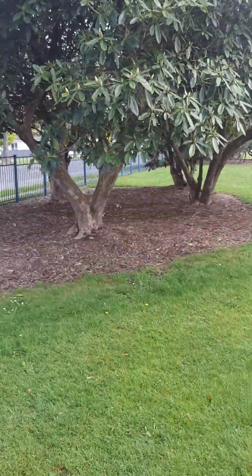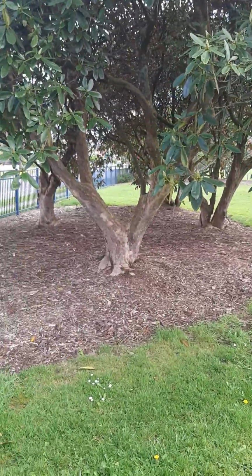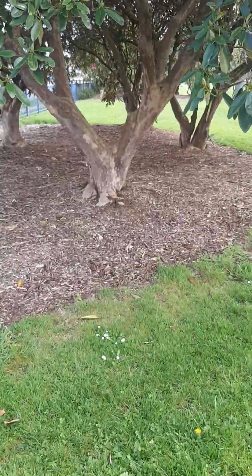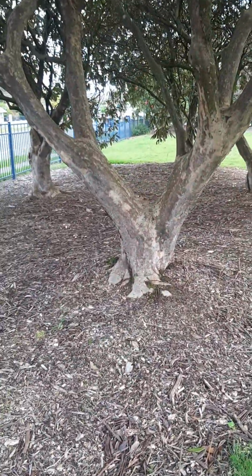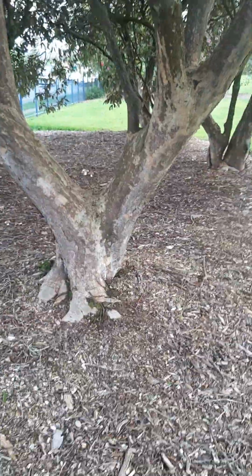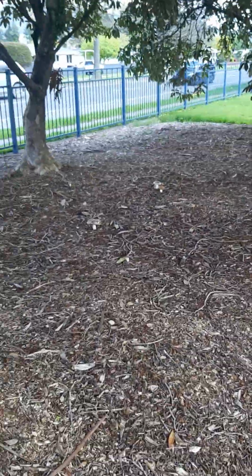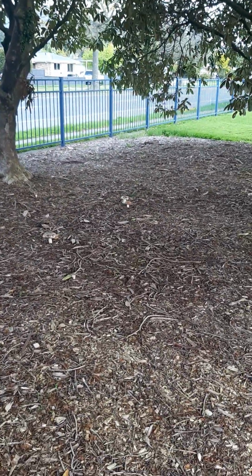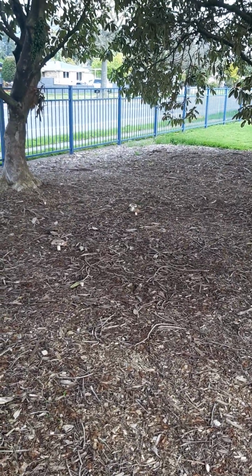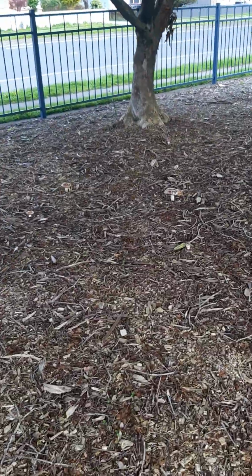Under these trees here, it looks like they have a lot of natural debris that comes off these trees, and it's just a perfect environment for mushrooms to grow. They've got a sustainable food source. These ones that we're looking at today are the wine caps or giant Stropharia. You can give them a bit of a search up on Google.